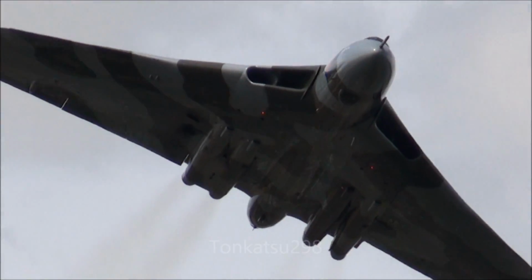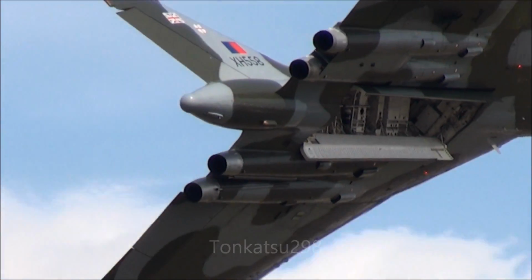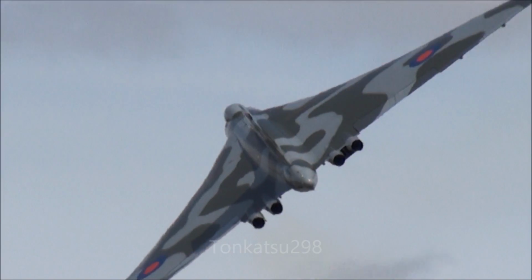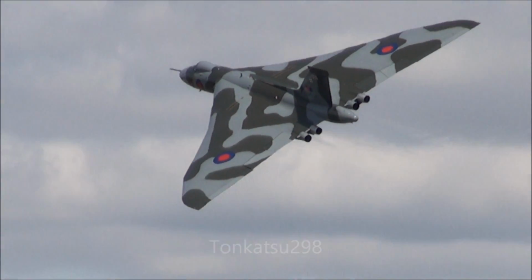As she comes in this time, we may see the bomb doors opening. There we go. Bomb doors opening. And you get an idea of the enormous size of that bomb bay. Bomb bay, of course, is the heart of the bomber. That's what it's all about.